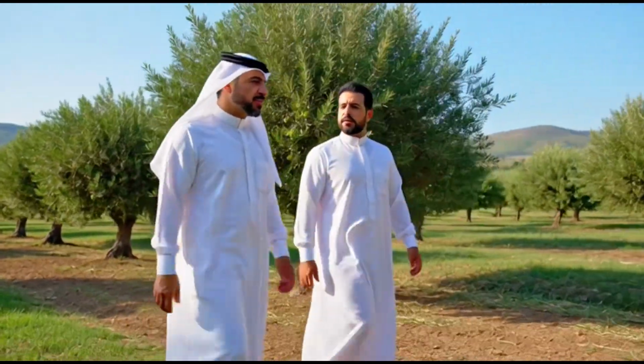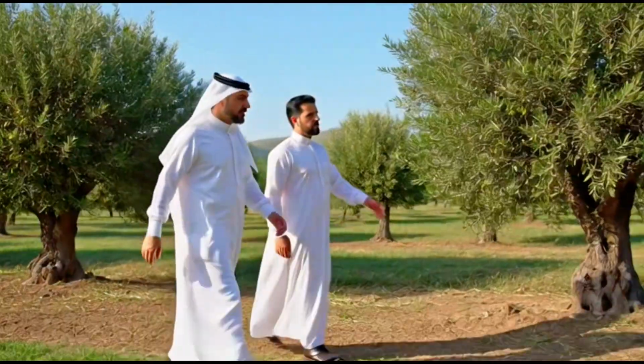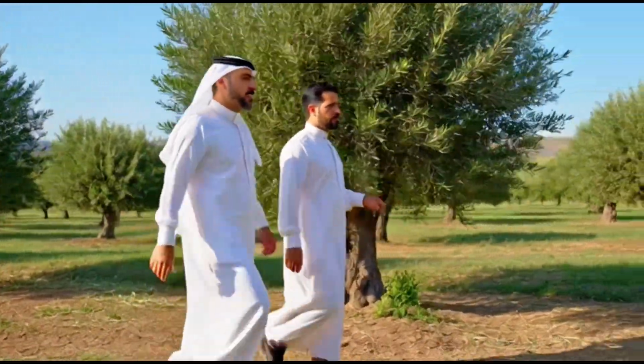The fruit density on these trees is promising. Yes, a good yield. Let's check for signs of disease. The leaves look vibrant, no discoloration. Agreed. These trees are in excellent health.